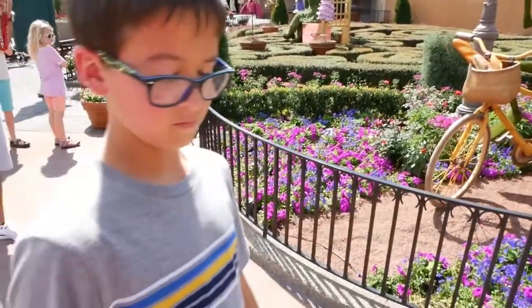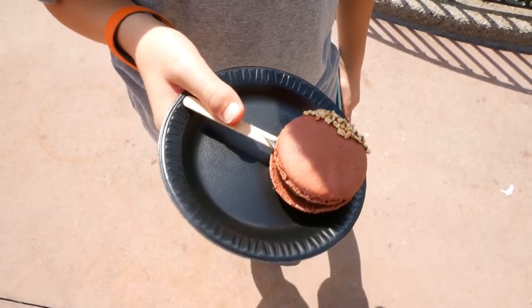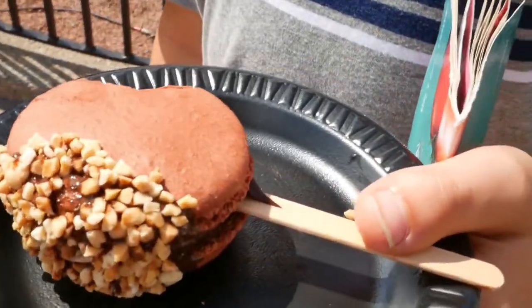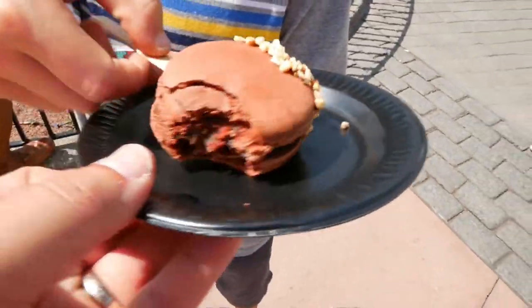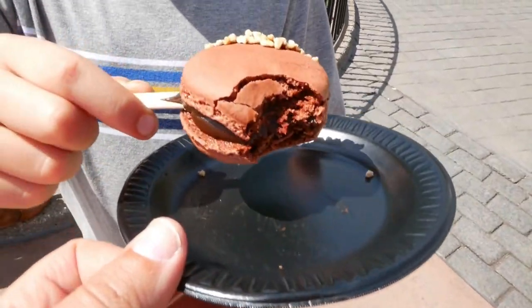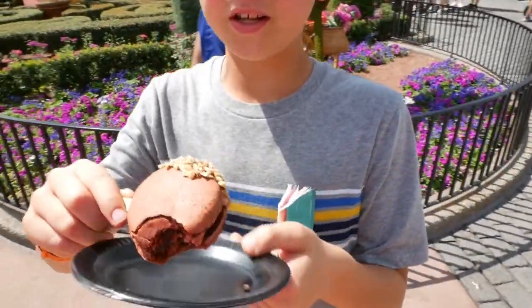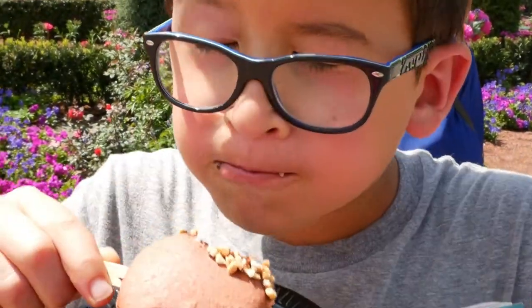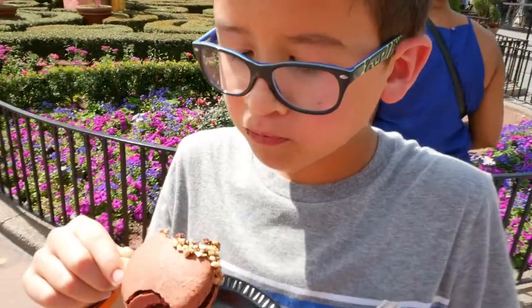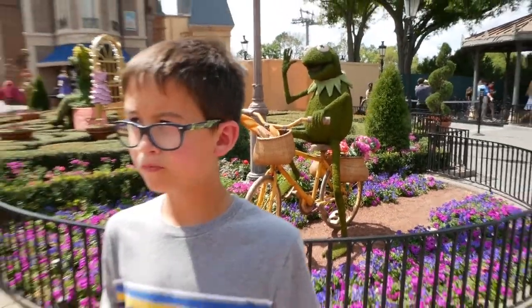While we're here, JR also got this old macaron, chocolate macaron lollipop. Looks pretty good. I think both the outside and the inside are chocolate. You see the inside there. Oh yeah, that's got chocolate. That's got lots of chocolate. That's pretty good. Now try the nut side. All right, try it with those little peanuts on there. Oh yeah, that looks pretty good. It's like a Nutty Buddy, right? Kind of like a Nutty Buddy. All that with old Kermit behind us. That's pretty cool.